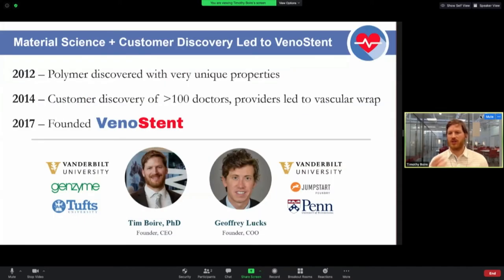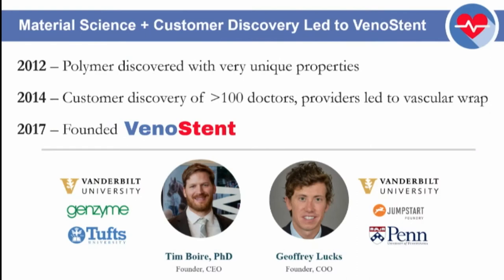This technology was actually developed over the course of my PhD at Vanderbilt University in Nashville, Tennessee. I came there from a biotech company. I worked at Genzyme for 3 years before joining the Biomaterials and Tissue Engineering Lab in 2011. I discovered a really interesting polymer, a new shape memory polymer, in 2012 that had some unique properties. It was biodegradable, biocompatible. It was mechanically compliant, similar to an artery, and had some really unique thermal properties and shape memory properties.